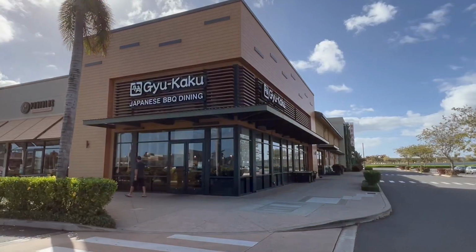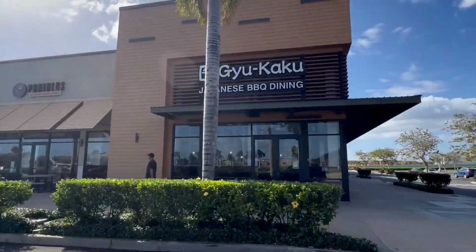And Kapolei also has a lot of restaurants and dining options from mainland chains to the local joints. I will say there isn't a wide variety of ethnic food restaurants though, so you might have to go into town to satisfy those cravings.